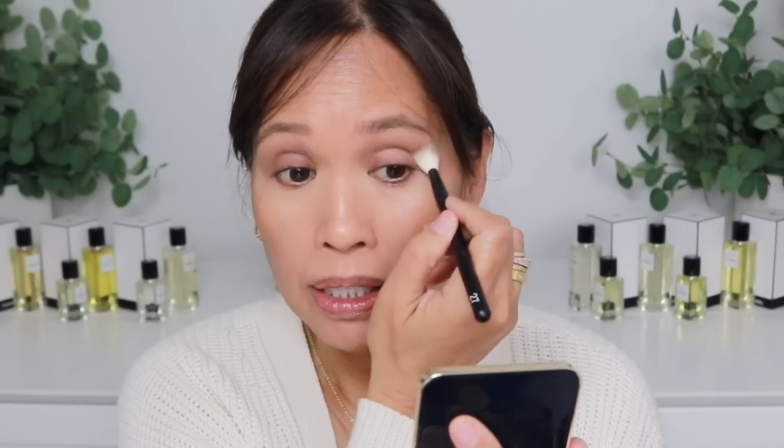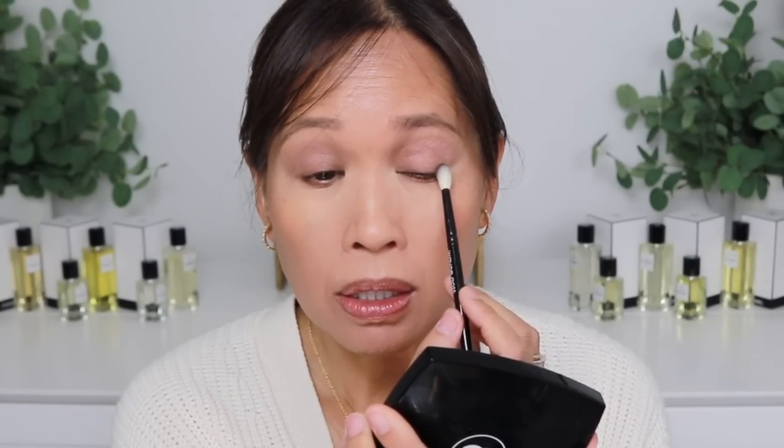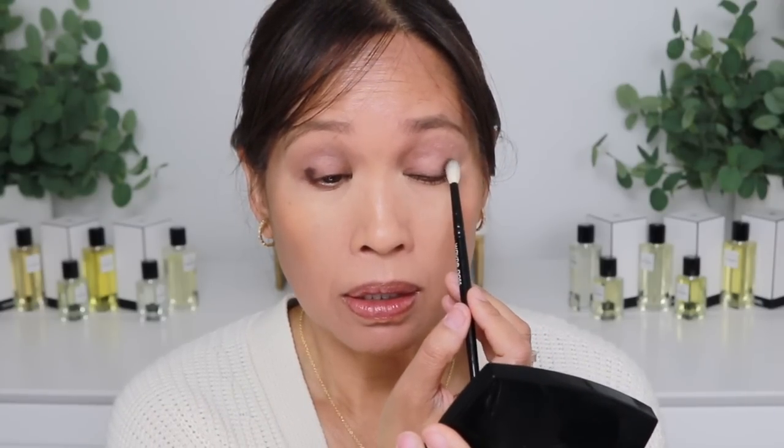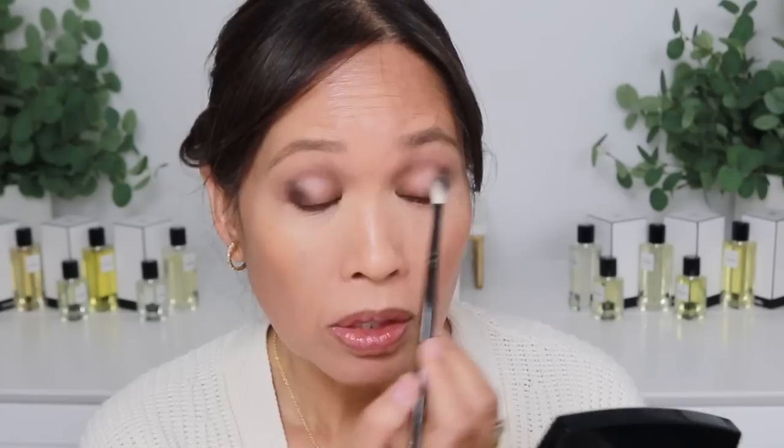Really gently blending that in. And we're going to take the deepest shade, which is very deep here, on the exterior corner really lightly, just to build some dimension. So you can see there, just adding a little bit on the exterior adds some depth without getting too heavy. And you can do this with really any eyeshadow that you like, but it's a simple way for me to add a little bit of drama.